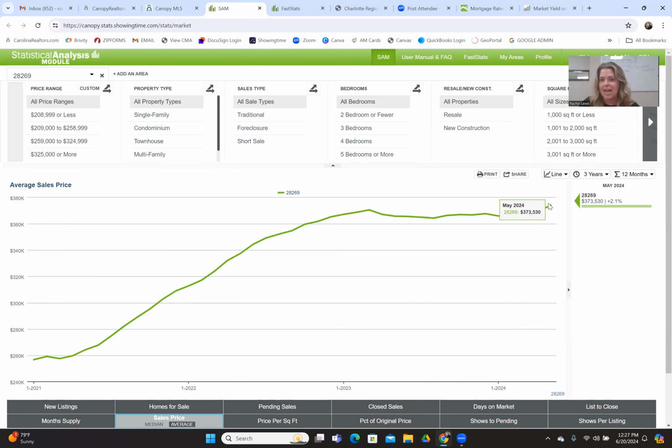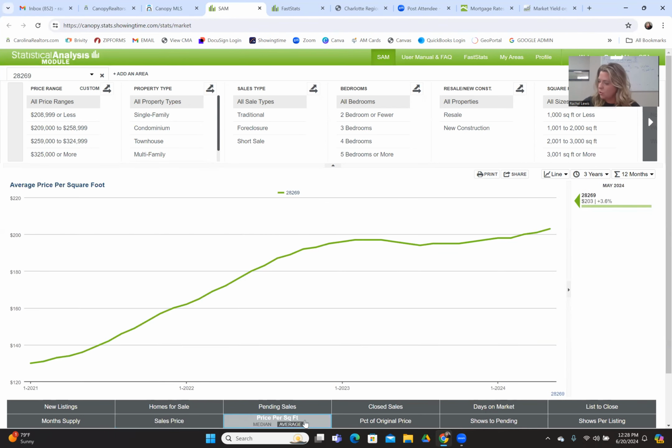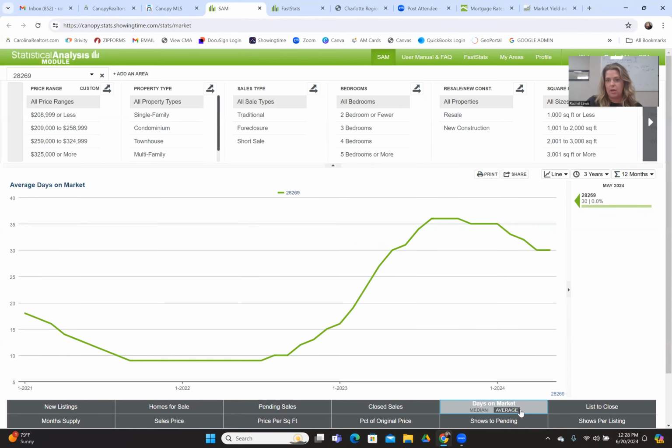So for 28269, the average sales price is $373,530. That is up year over year 2.1%. That price per square foot is at 203. This is what I'm talking about. Just slow, sustainable growth. Great buy if you're looking to just focus on a zip code. Days on market has fallen to 30.